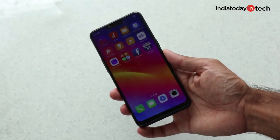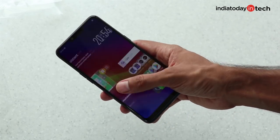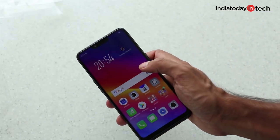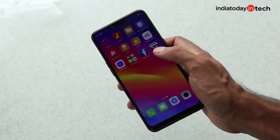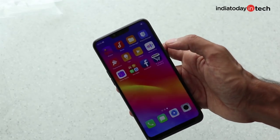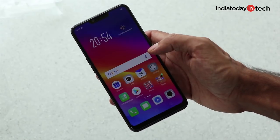Okay, so I've set up the Oppo A3S, and there are 2 things that I notice right away. First is that the phone attracts a lot of fingerprints, and the second is that there are a lot of third-party apps on the interface. You'll see that the phone comes pre-installed with all these apps, including third-party and some from Oppo itself.